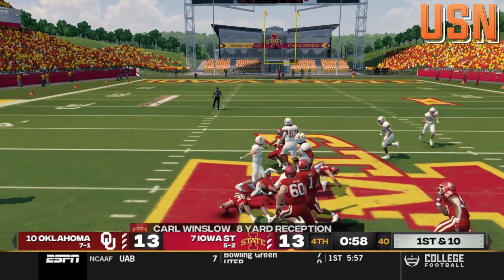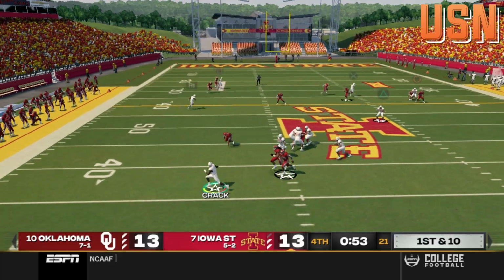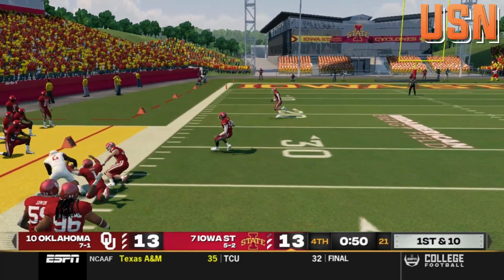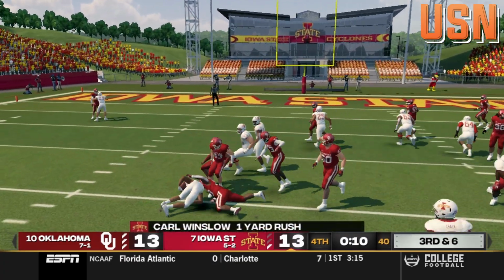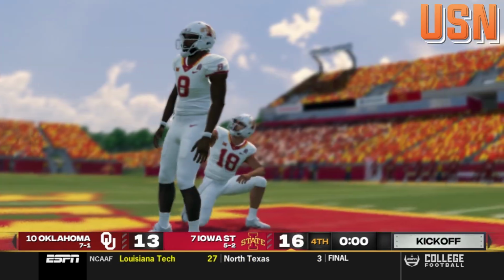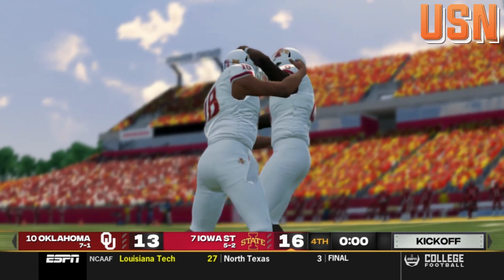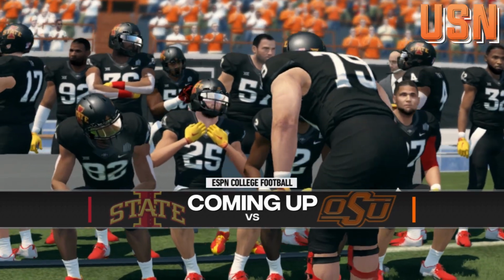The screen pass to Carl Winslow gets us up near midfield here on the following play. Plummer's Crack is going to be forced out of the pocket, but finds a little bit of green in front of him, gets this thing across the first down marker almost all the way down to the 35-yard line. A little bit later on this drive, Carl Winslow sets it up in the middle of the field. Childish Gambino in to win it, and folks, it's a walk-off win, and what a win it was. Unbelievable game. We take out the number 10 team in the country and continue our winning ways. Five victories in a row now.